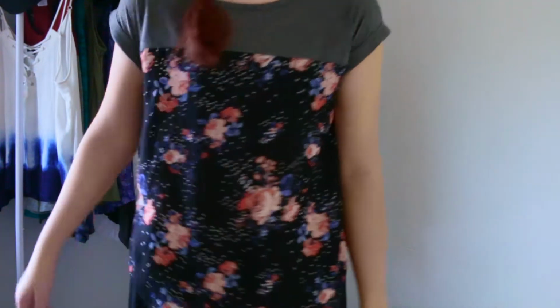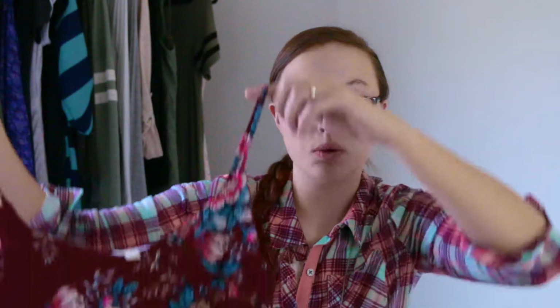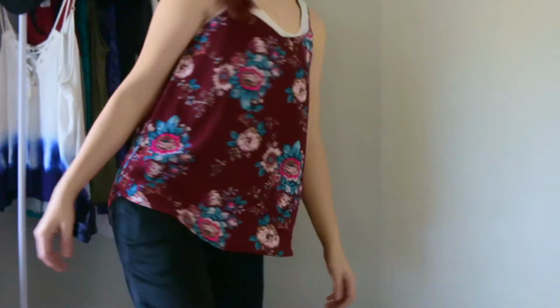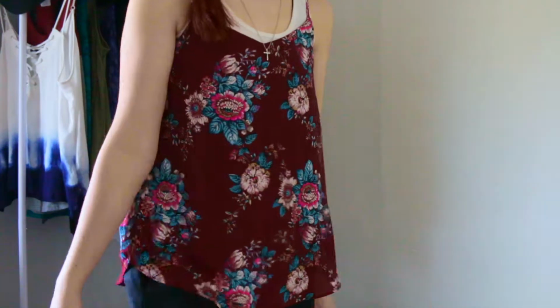I found another similar shirt to the one I showed you guys at the beginning with the zipper in the back, but this one is just a shimmery floral fabric on the bottom with a little bit of gray on the top, and I just think this looks really cute, and the sleeves are also folded, so that makes it look really nice as well. I found a really gorgeous but simple tank top. It's just another floral sheer fabric. That was really weird how I said that, but anyway, it's really pretty and I really like this too.